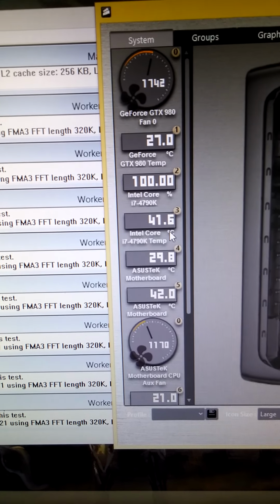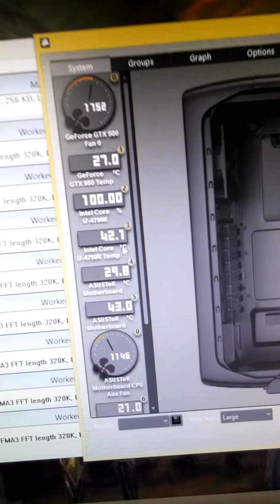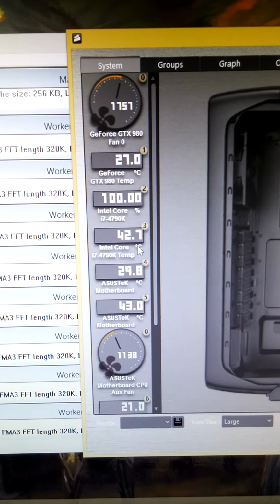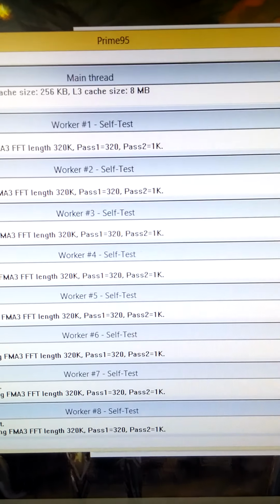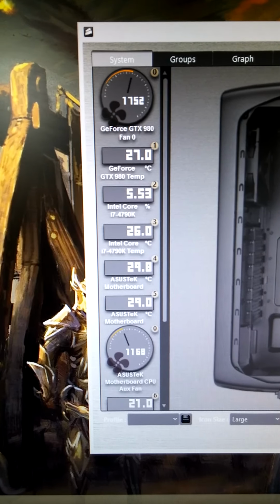So under gaming, I'm sitting at like 35 degrees, and I can put my hand over the top of my case where my radiator is, and it's like lukewarm. So I have no real need to overclock the CPU. I love the CPU. I want it to last. But yeah, that's pretty much it.